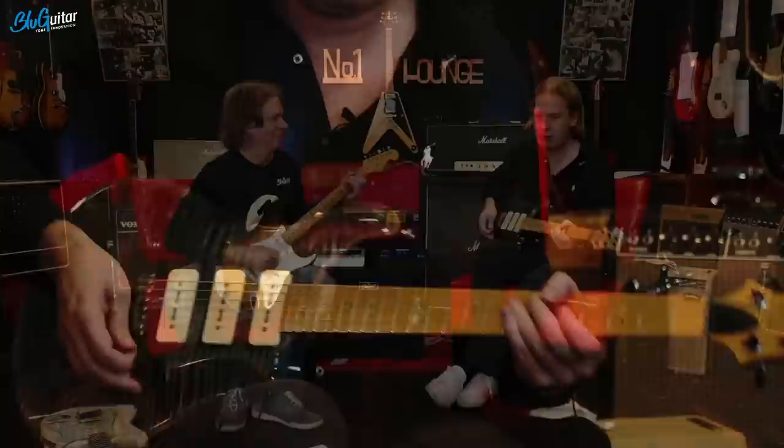Let us see what picks you play. The super hard ones. I use the Dunlop Jazz 3 Max Grip. Okay, and I have a triangle pick from the forbidden organic material. The best material. Because some people eat it as soup. I don't do that. I play the thing.